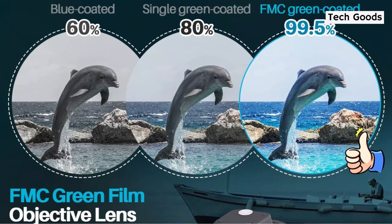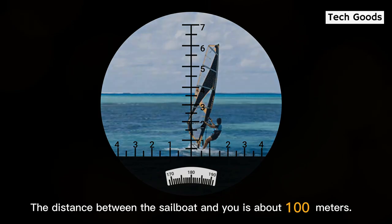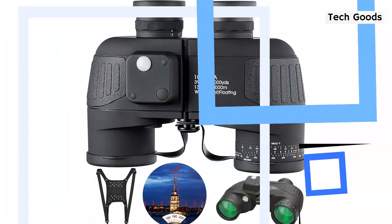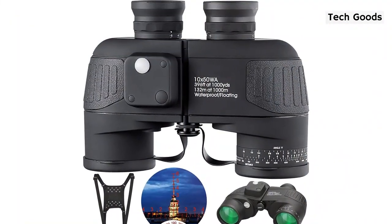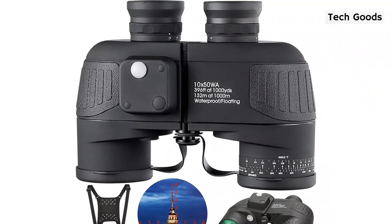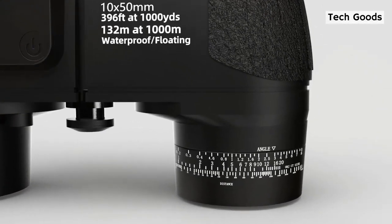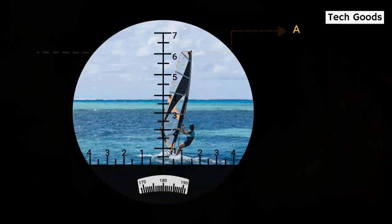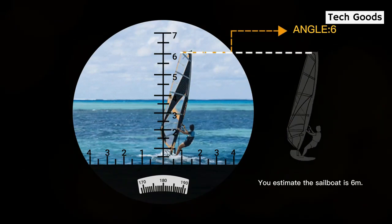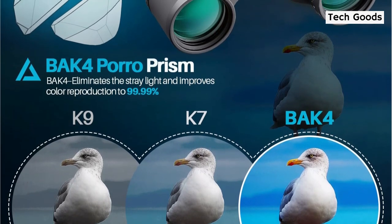The binoculars also have an illuminated compass for locating directions and an integrated rangefinder for measuring the size and distance of objects straight through the left eyepiece. The high refractive index BAK4 Poro prism lowers reflected light in the objective lens and enhances light transmission, image brightness, and image sharpness, while the green FMC anti-reflective coating reduces stray light and improves color reproduction to 99.99%.